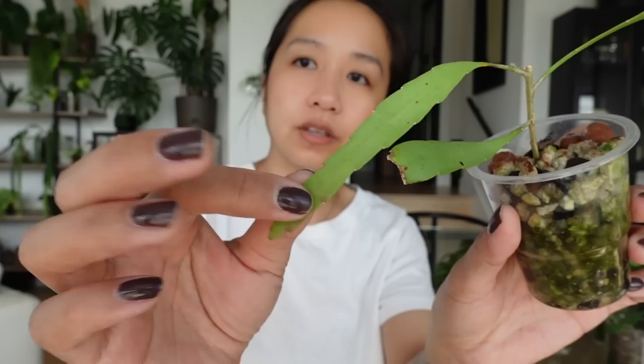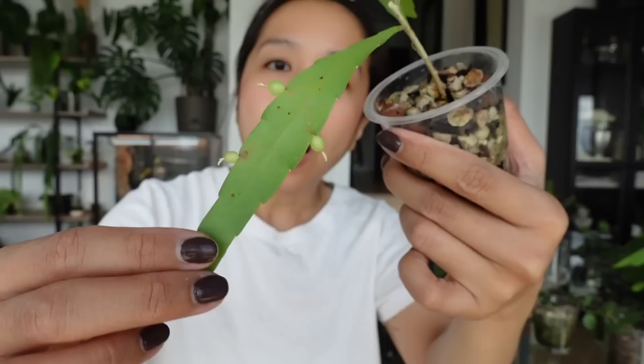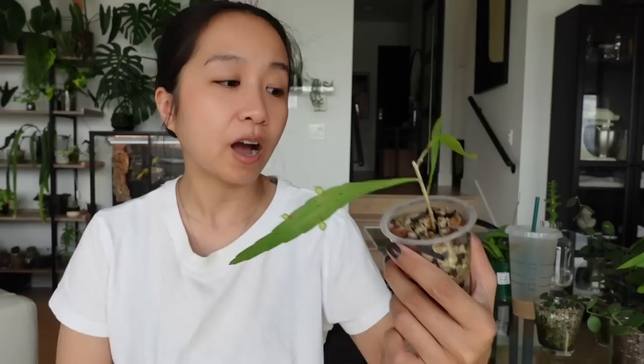Do you guys remember? Probably not. Do you guys remember that plant that I got from my friend Jen? And I was telling you how on these little edges here, I thought that little balls would form or whatever. They have arrived. The balls have landed. I screamed so loud when I saw these balls in my cabinet. I was jumping for joy.